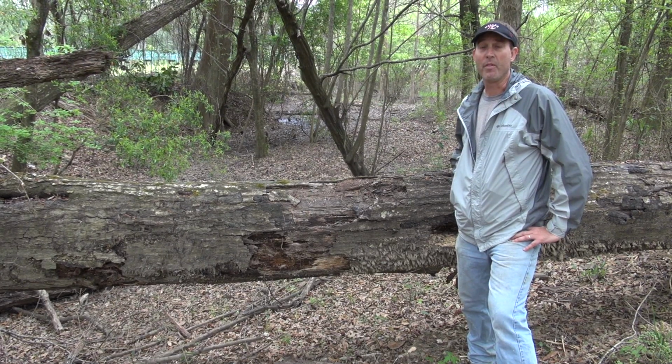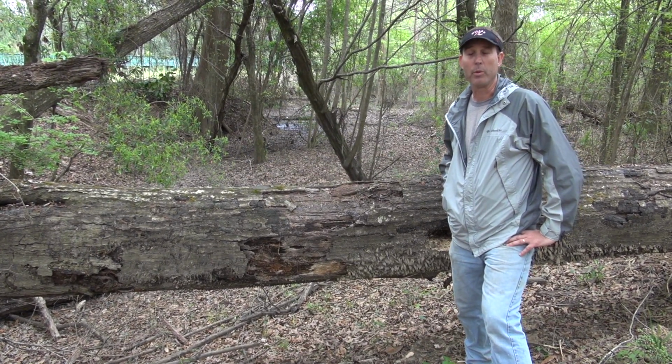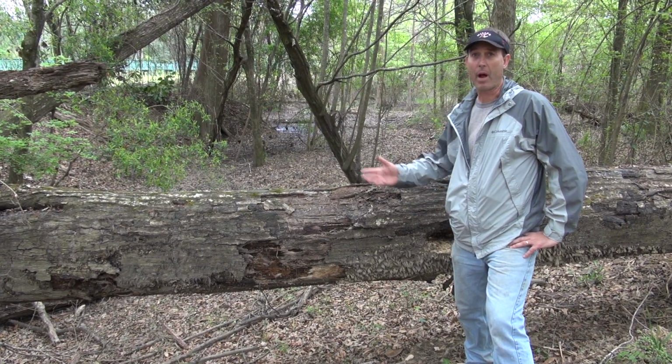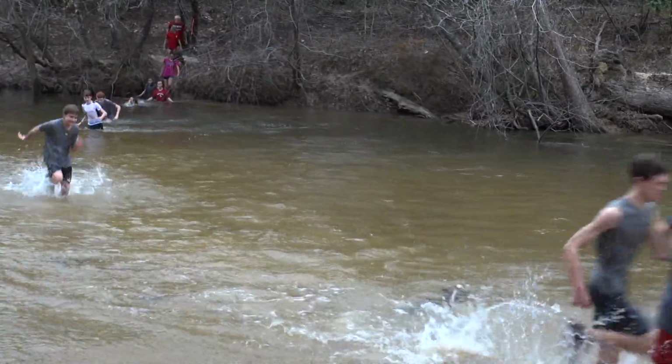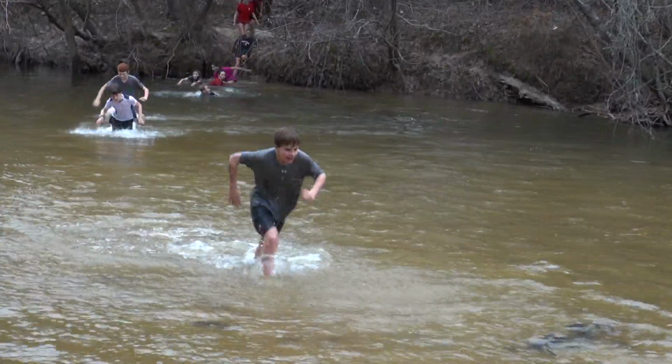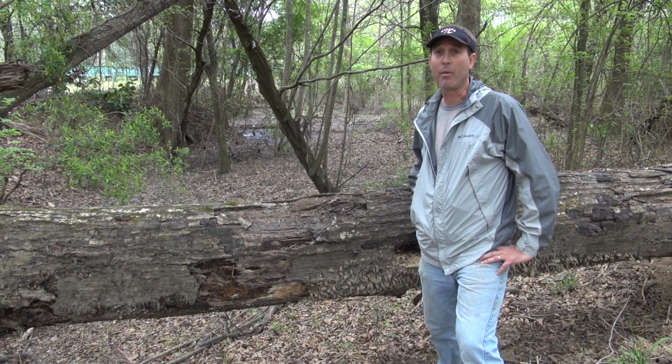We've also designed it where if people do not feel comfortable doing an obstacle, they are more than welcome to walk around or just go around that obstacle, and it won't be a problem for them at all. The elite racers will all have to go through it, and the open runner, if you want to run it, will be done in probably 30 to 45 minutes, or you can walk it and be done in an hour to an hour and 15 minutes.